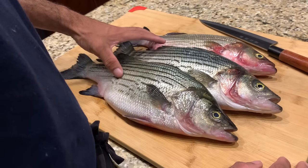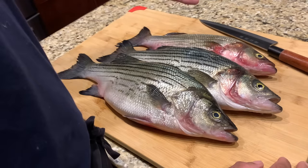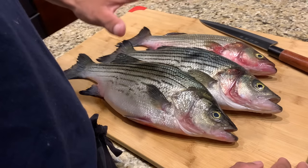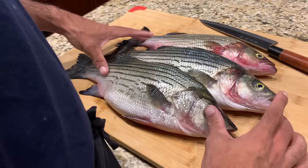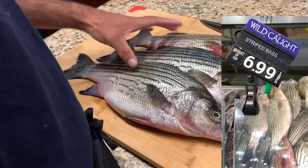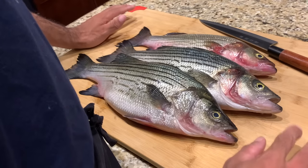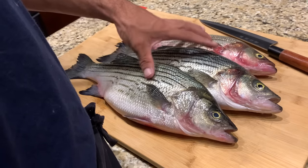A lot of you probably know striped bass because this is a very high quality fish. You'll find it at expensive restaurants, stuff like that, because it's very, very good. You can also find it at sushi restaurants too. Now these are wild caught, not farm raised, so I'm not gonna make any sushi with them. With the farm raised, they control their diet, so there's way less chance of parasites, but with the wild caught, these could easily have parasites.